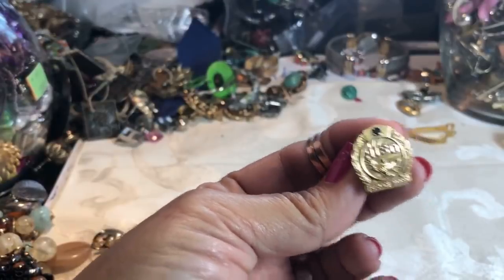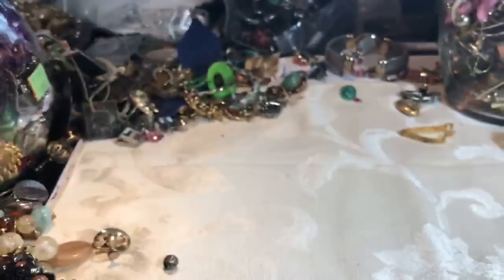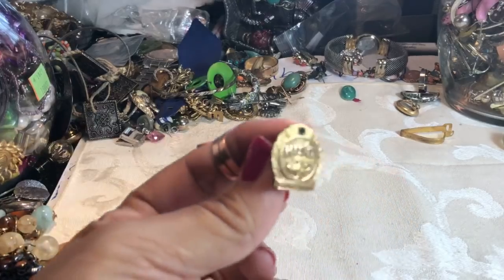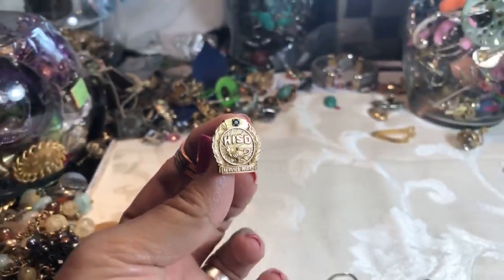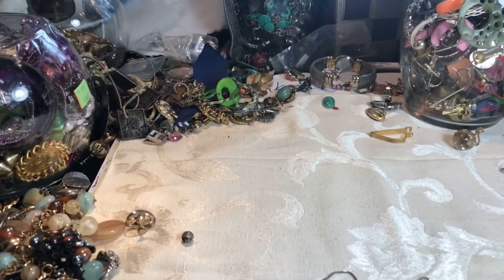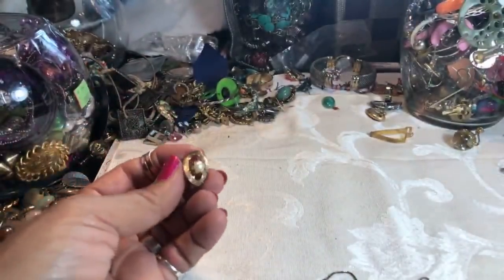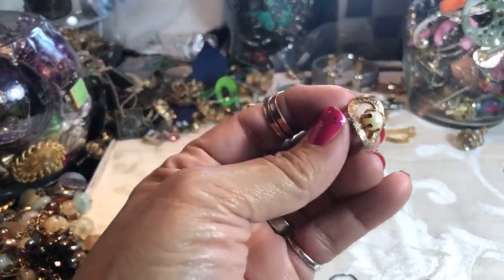Okay, this is a school district pin. I think it's, what, 10 years? These are usually gold-filled. Sometimes they're real gold. We'll see. Service award for HISD, and it looks like it has a little green emerald, but I doubt it. These school districts don't have much money. Maybe back in the day they used to spend money on awards. It says 10K, 1/10 SJ on top, so it's just gold-filled. But it's still nice, and someone may have lost theirs and might want another one. You never know.